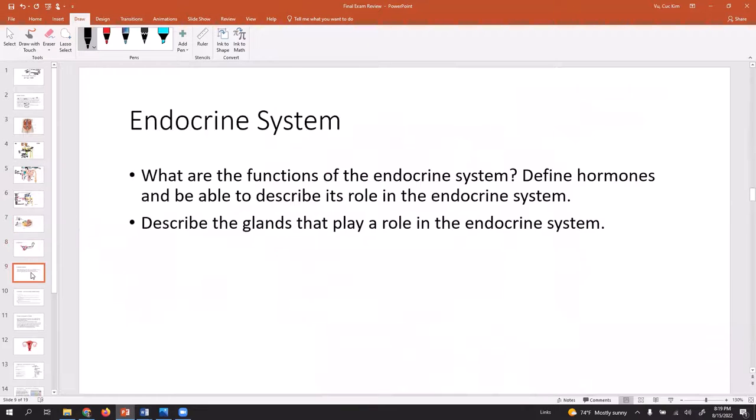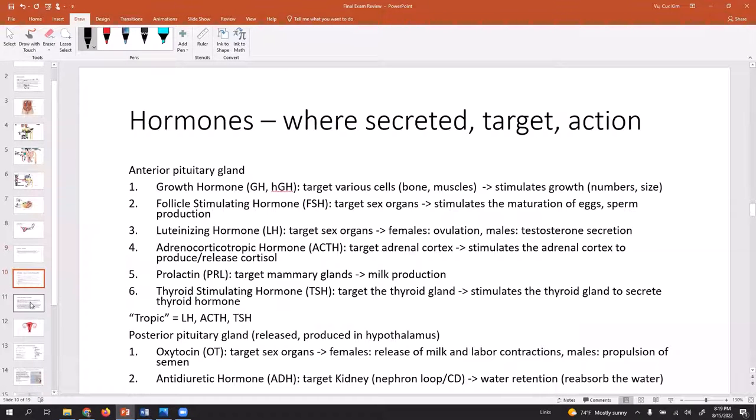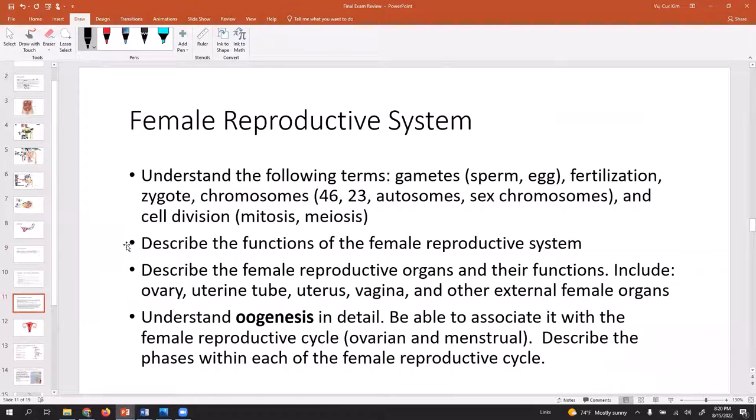We skipped over endocrine because no one requested that one, but I'll save it if we have time at the end. Now we're going to move into the female reproductive system, just to make sure I have enough time for everything. So in the female reproductive system, make sure you understand the following terms: gametes.